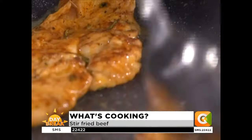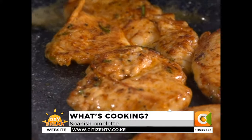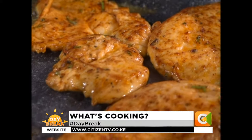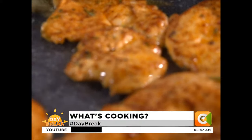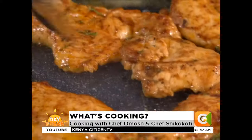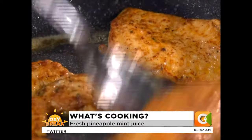Some people add turmeric. Some people add thyme. It's according to what you want, what you like, what you want to achieve. Then the chicken should be juicy, not very dry.